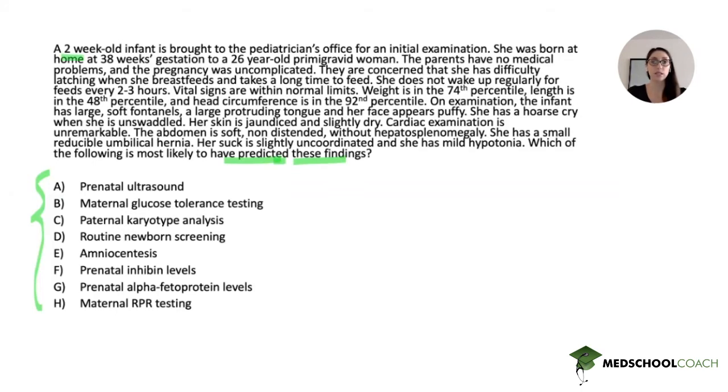A 2-week-old infant is brought to the pediatrician's office for an initial examination. She was born at home at 38 weeks gestation to a 26-year-old primigravid woman. The parents have no medical problems and the pregnancy was uncomplicated. One thing that jumps out at me as we're reading is that this infant is being brought to the pediatrician for the first time at 2 weeks, and she was born at home. Whenever you read something similar to this, she was born at home, or potentially she was born in a different country and you don't have any information about the prenatal course and the pregnancy history, here we're not really told whether or not the mother got prenatal care. We're just told that the pregnancy was uncomplicated.